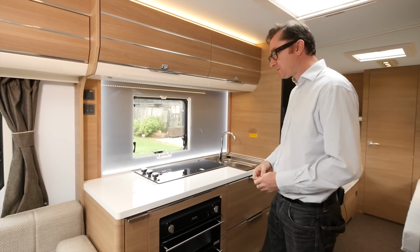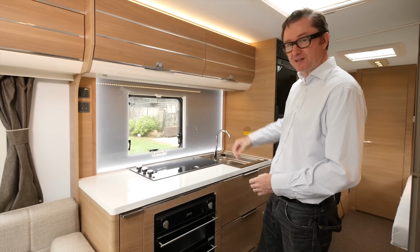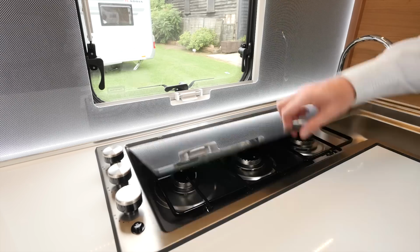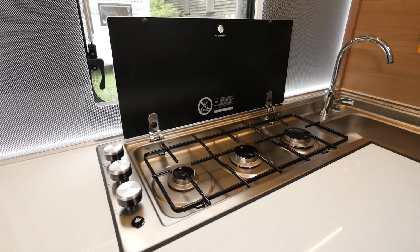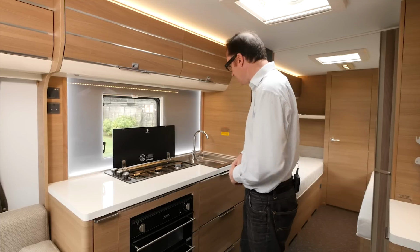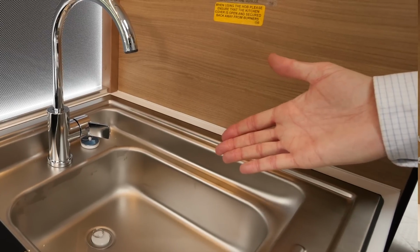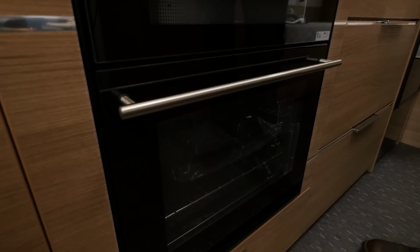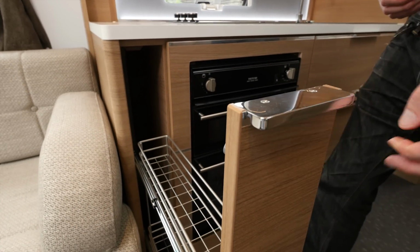So let's have a look at the spec. First of all, you get this amazing splashback that certainly looks the part. 3 gas burners in a line for maximum efficiency and ease of use. Nothing hid behind that you need to access. A square sink next to that, and a nod to the UK market again, the separate oven and grill. And that's next to a slide-in apothecary rack.